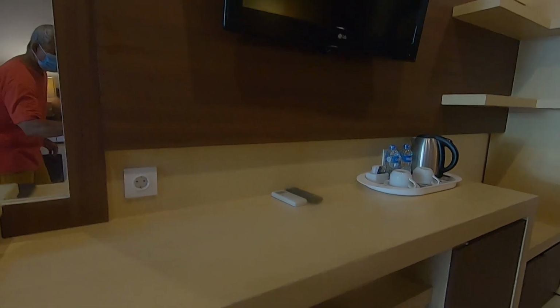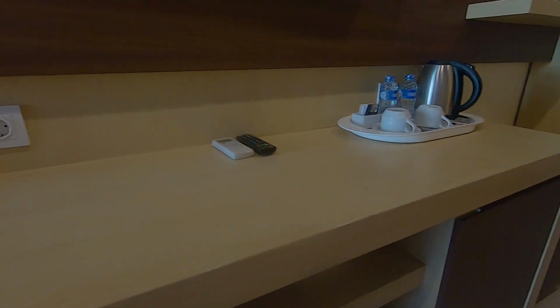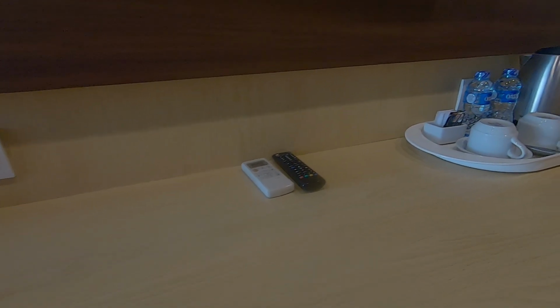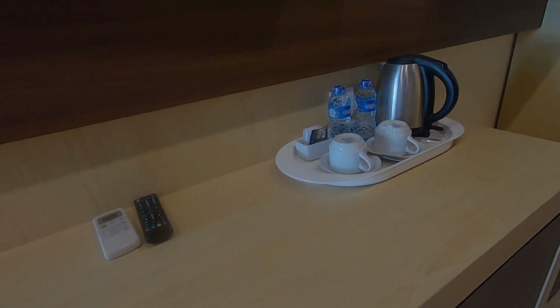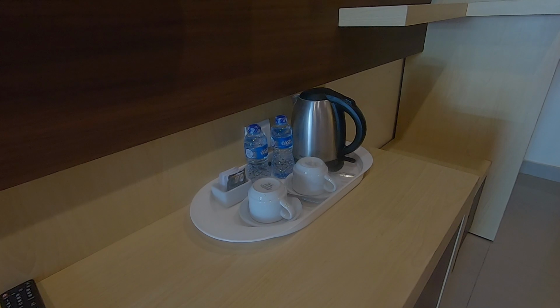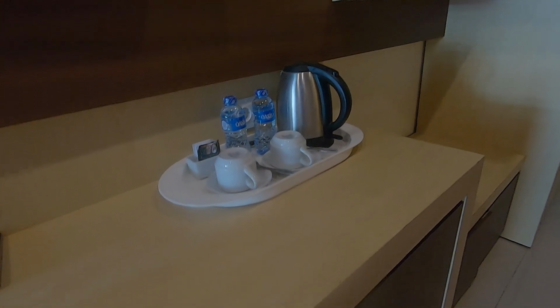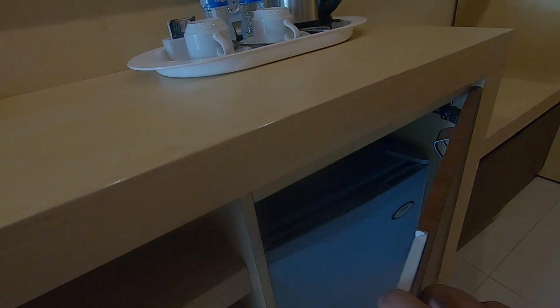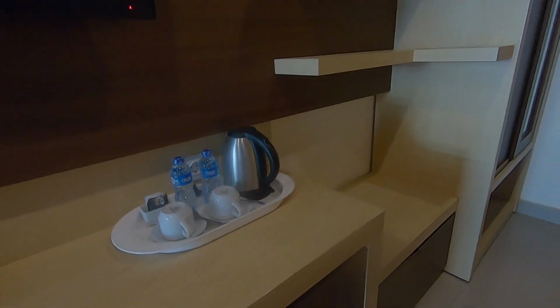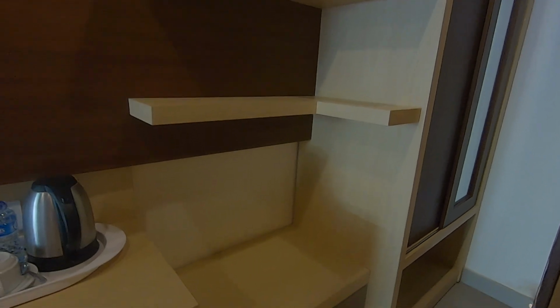And right here in the middle there is some storage and a drawer. This is a remote for the TV or air conditioner. You can find there 2 glasses of mineral water, 2 cups, tea sachet, electric kettle tray, fork and spoon. And let me open this one, check it out. There is a small fridge in here, and this is just some storage, as well as this one. And this is the closet.